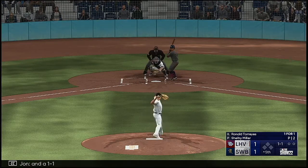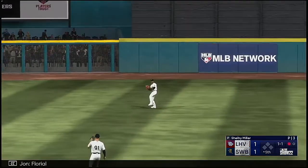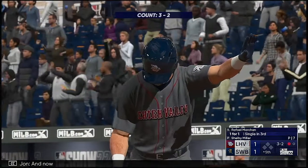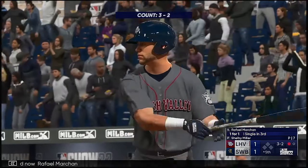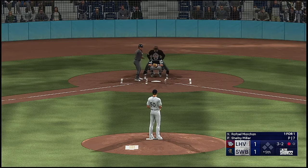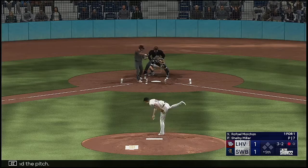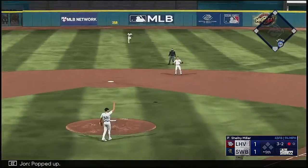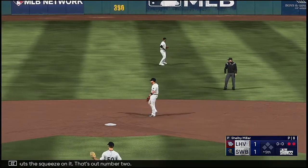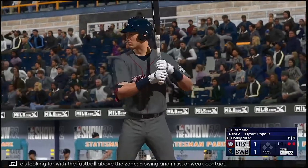And a 1-1. This one in the air, center field. Florial makes the grab. And a quick out, number one. And now, Rafael Marchand. And the pitch. Popped up and puts the squeeze on it. That's out number two. Well, that's what he's looking for with the fastball above the zone. A swing and miss or weak contact.